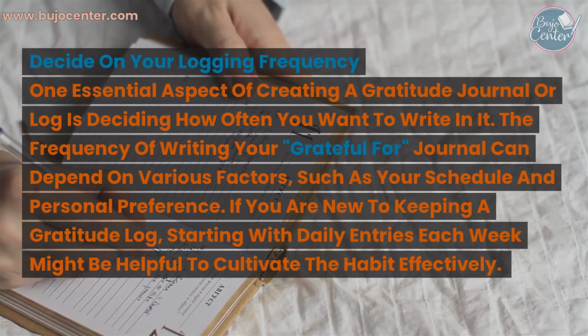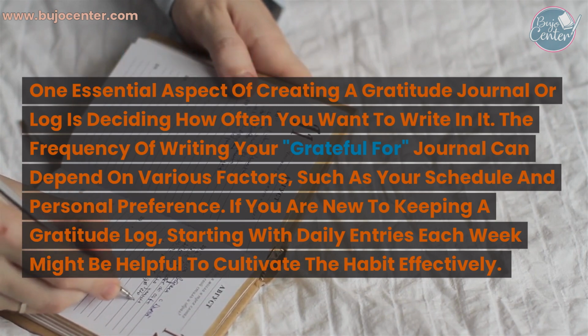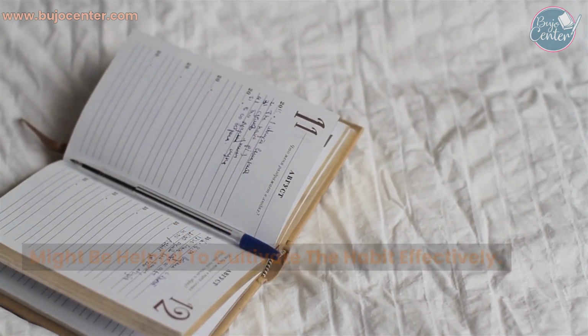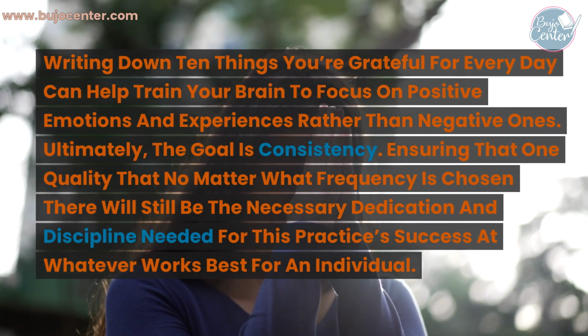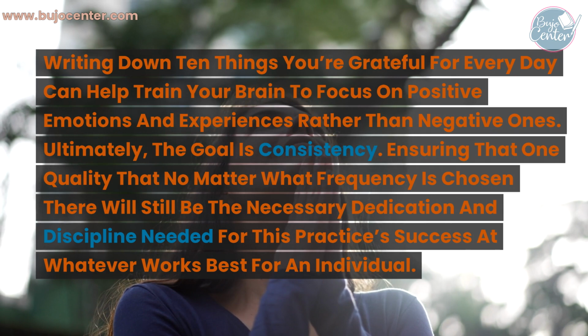Decide on your logging frequency. One essential aspect of creating a gratitude journal or log is deciding how often you want to write in it. The frequency of writing in your gratitude journal can depend on various factors, such as your schedule and personal preference. If you are new to keeping a gratitude log, starting with daily entries each week might be helpful to cultivate the habit effectively. Writing down 10 things you're grateful for every day can help train your brain to focus on positive emotions and experiences rather than negative ones. Ultimately, the goal is consistency.